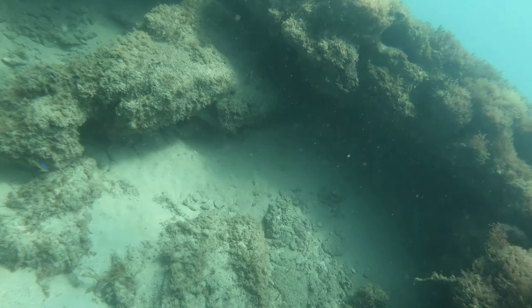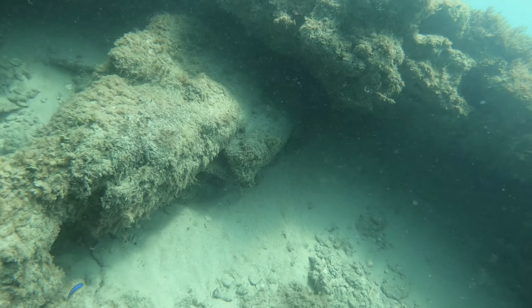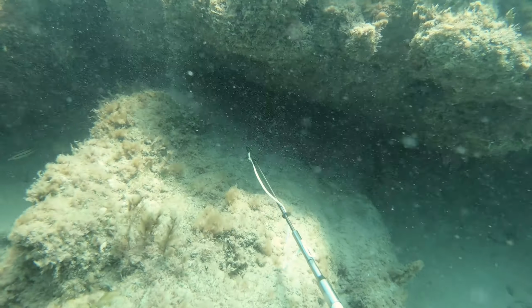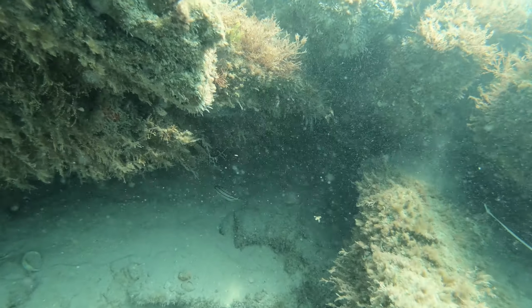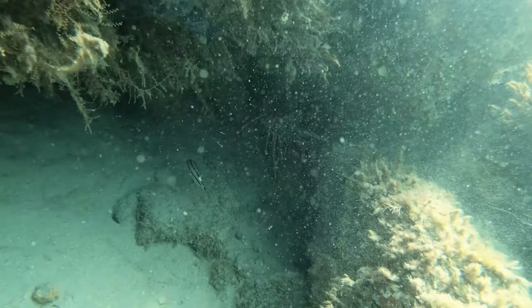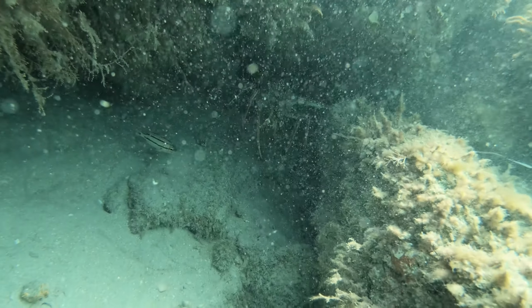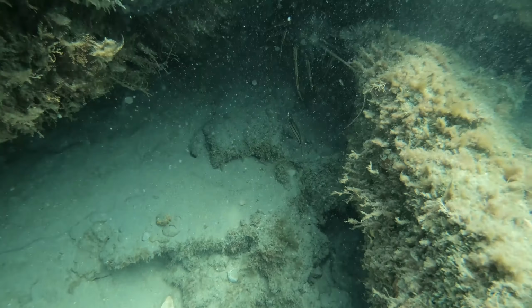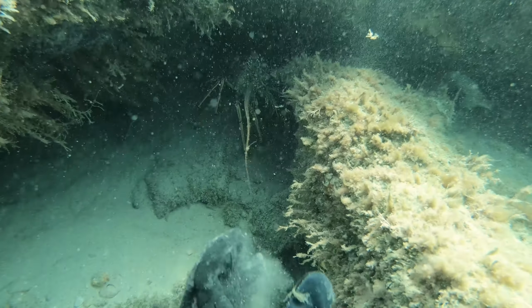So going down again, looking at all the caves and crevices, and I actually end up finding a massive lobster on the left here. He was probably head to tail, probably the size of my torso, not including his antennas. And thankfully the GoPro records GPS data here, so I'm definitely coming back lobster season for him. It's kind of hard to tell his size, but he was absolutely massive.